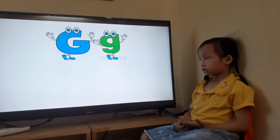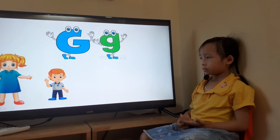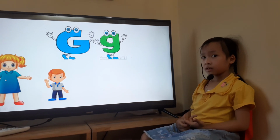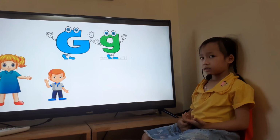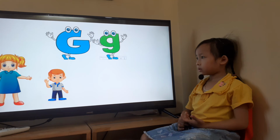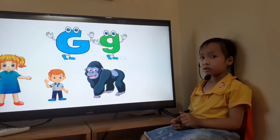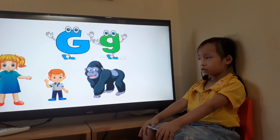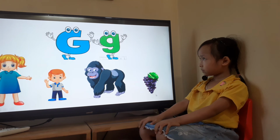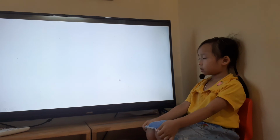And this is letter G. And letter G is for girl. And this is a boy. Yes. Now look at the girl again. Is it a tall girl or short girl? Tall girl, yes. And this is a? Gorilla. Very good. And what fruit is this? Grape. What color is this grape? Purple. Very good.